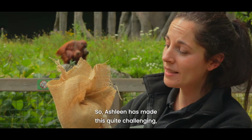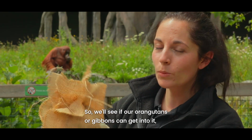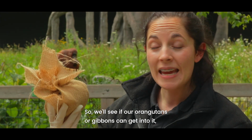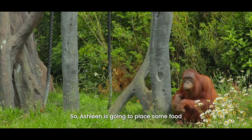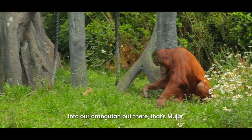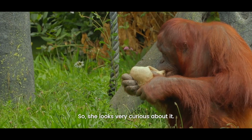So Aisling has made this quite challenging, lots of tight knots, double wrapped. So we'll see if our orangutans or our gibbons can get into it and how quick they get in, how much enrichment it is for them. So Aisling's going to place some food into our orangutan out there. That's Mazur. So she looks very curious about it.